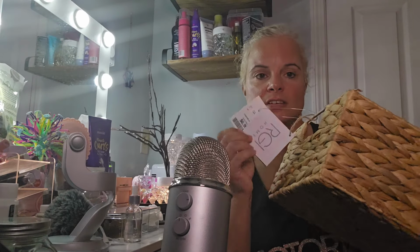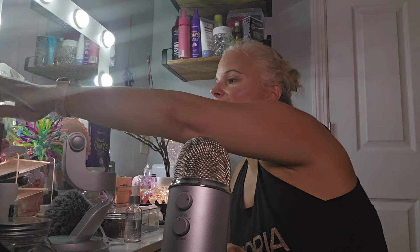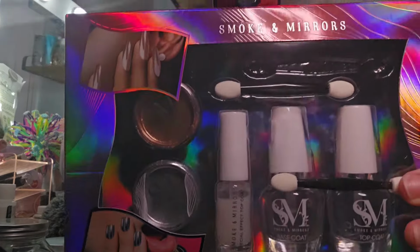$6.99 at Marshall's yesterday. Guess what? We wait for this to... And then I'm gonna put... You know, I still haven't opened this yet. This is the 7-piece chrome manicure set. Eventually, I will make this a video. So, yeah, we'll see.